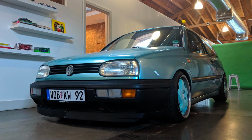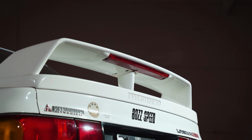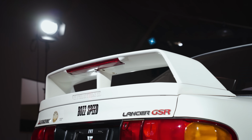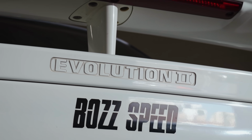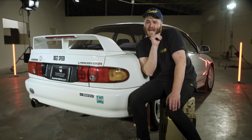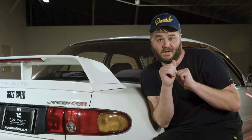Look at my car. Around back is one of the most iconic features of the Evo, the big ass wing. It's tacked on top of a little lip spoiler, so it's taller than the Evo 1s and makes more downforce. The name Evolution II is embossed on the spoiler, but not so noticeably that people will be able to tell that it's a special Lancer that just blew their doors off.